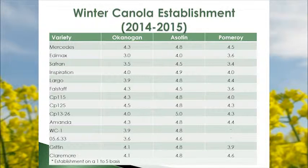This year, we've got three sites out, all of them going really good. As I said, we got the grazing study going on at Pomeroy this year, but also Okanagan and Soton. Okanagan, when we planted it, it was real dry, but since then we've had a deluge of rain, and things look really nice. Soton, we had real good moisture at planting at Mark Green's farm down there. And not terribly much difference.